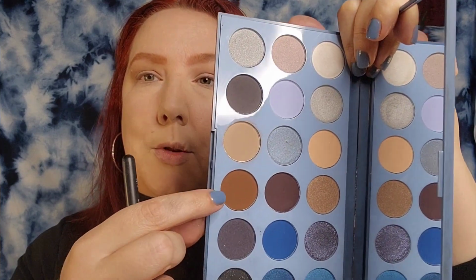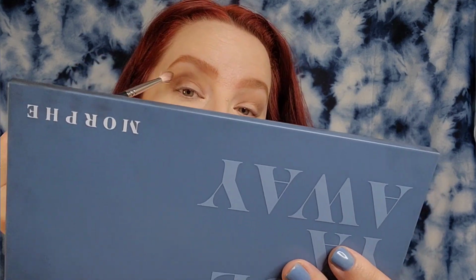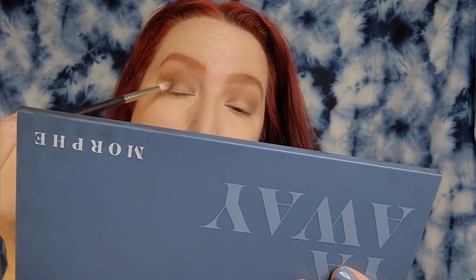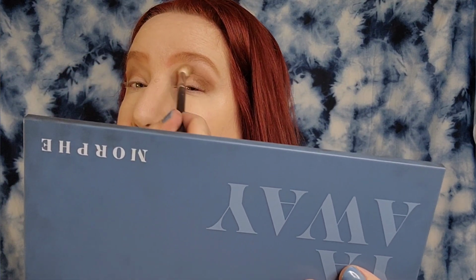Okay, to deepen the crease, I'm going to use this pretty brown color. I'll use my fluffier brush to blend that together, but not too much. Still want the colors to look separate, but just not harsh.